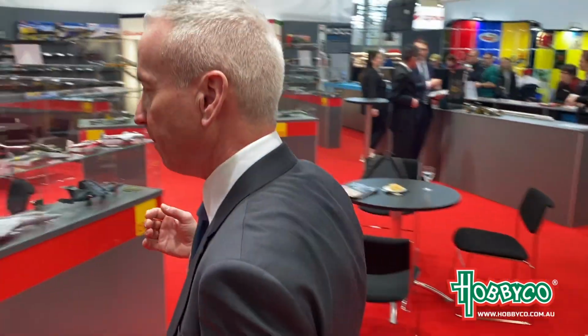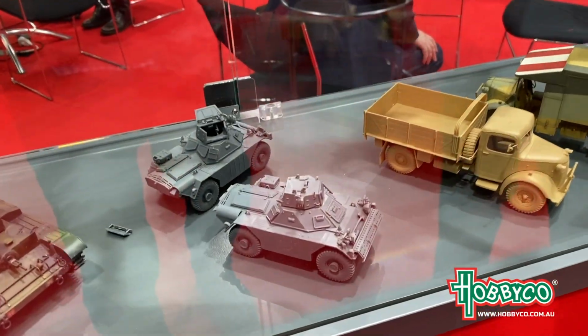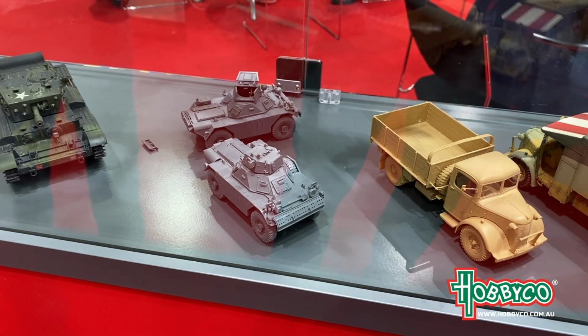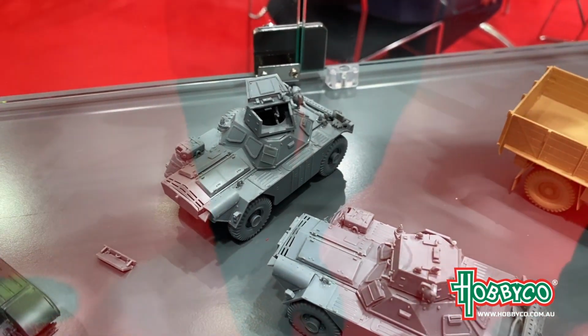Some other new models, we've been growing a 1 to 35th scale range, and this year we'll launch the Ferret Scout. It was widely used by armies in the UK and across the world. We're actually the first plastic kit manufacturer to make it. I'm not quite sure how others have missed that opportunity, but we'll be releasing that later this year.